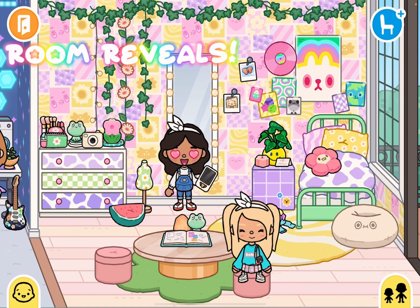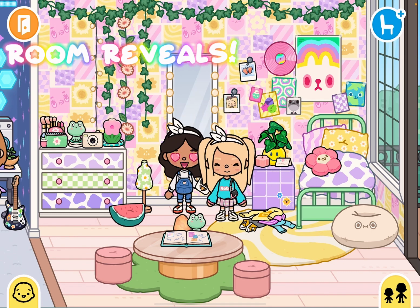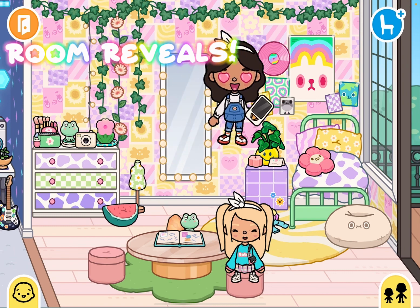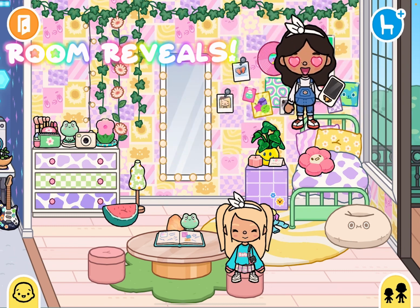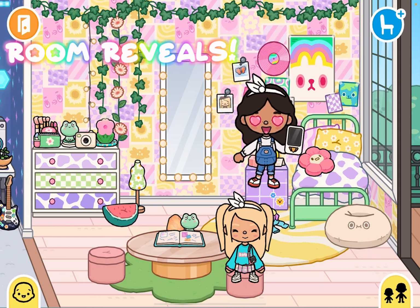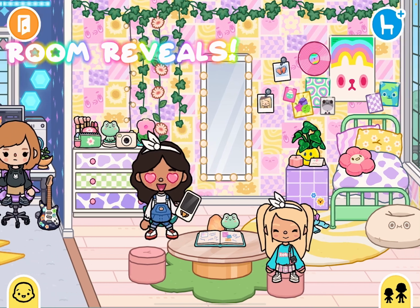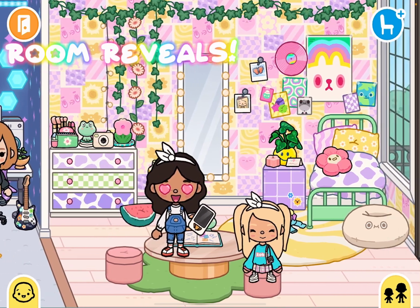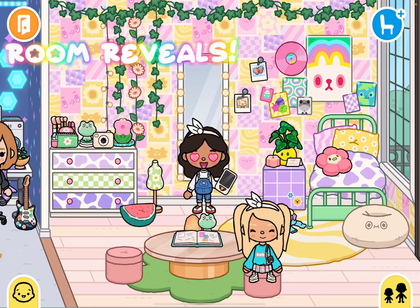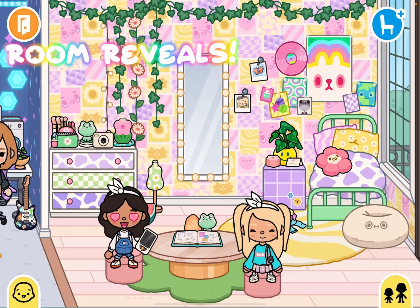And here's my character for this room. She's like a little preppy, I'm not sure. But she's really cute. And there's some stuff on the wall. This is really pretty, this record. And we have some pictures. And we have a full-sized mirror. And that is everything in this house that I've put. I tried to use everything, but some stuff I just couldn't fit into the rooms.